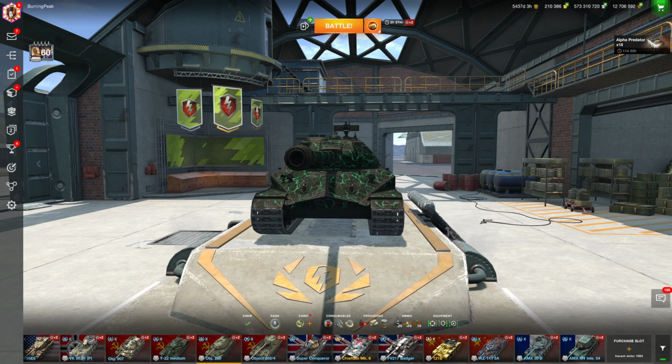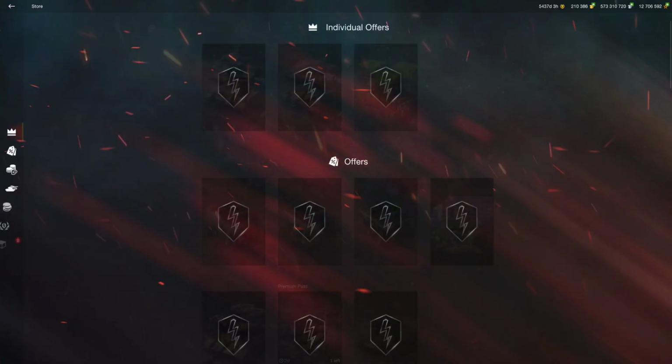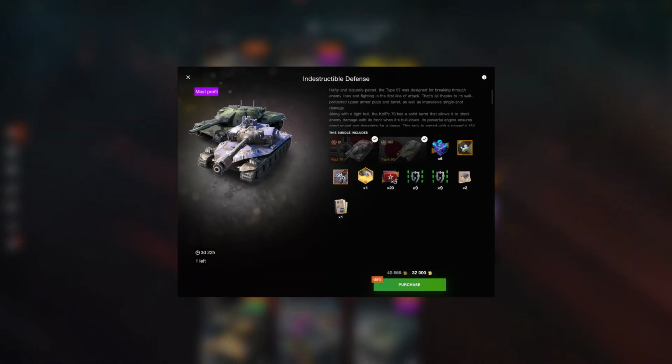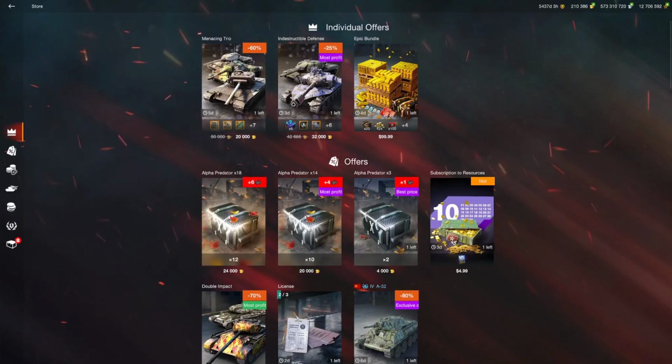For example, right now, we have some deals and discounts going on. We've got the Type 57 and the Kampfpanzer 70 paired for 32,000 gold. That's expensive. Normally you can get the Kampfpanzer 70, I remember, for like 15 bucks at one point. Wargaming's charging you like double the price tag. It's almost $100 worth of gold to get your hands on a tier 8 and a tier 9. No, that's an awful deal. Don't buy stuff like that.